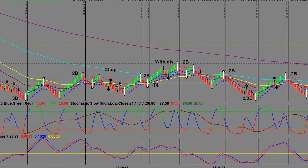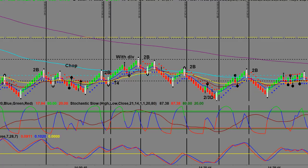Every trader has the challenge in these areas. What's the answer to them? Once you get in a chop, sit it out and wait until you get a fanning of the EMAs. And we have a rule, or some ideas, on how to do that.